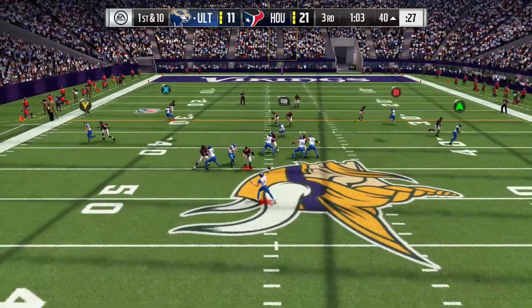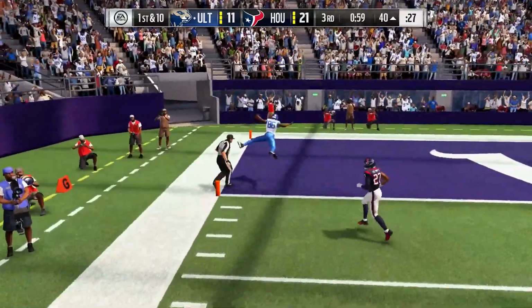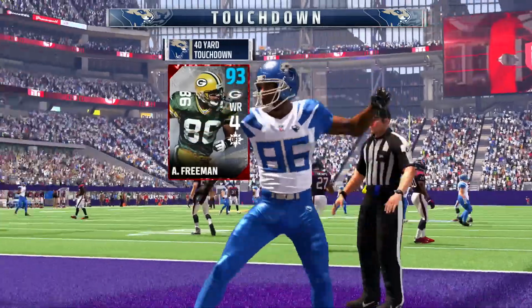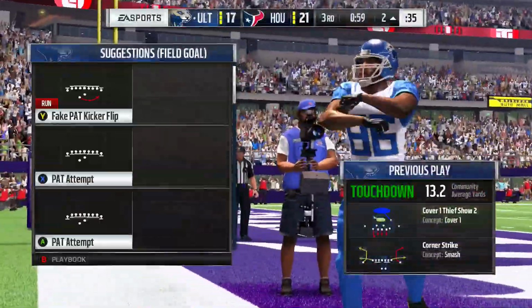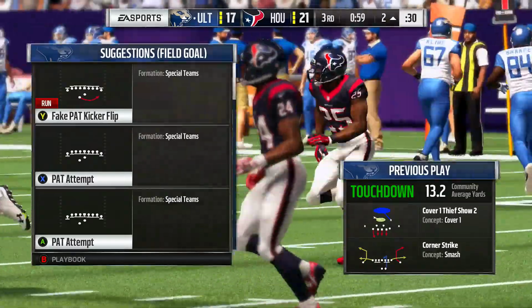They'll look to throw here on first down. Gets it off to Freeman. Touchdown, Chicago! They're dangerous wide receivers. 40 yards. And the fumble recovery leads to 6 points.